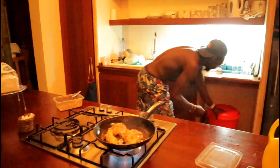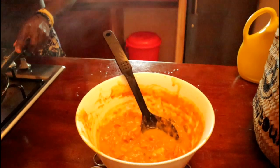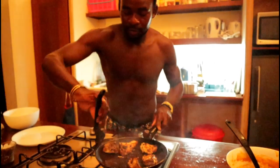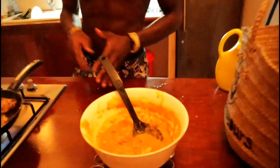Wow, it smells so good. Tell them karibu. So, guys, the fish is ready, as you can see here. Say karibu to Swahili drink. You are most welcome to Swahili drink. And this here is fish curry. And here is the fish. And here is the rice. Yeah, you are most welcome, guys.